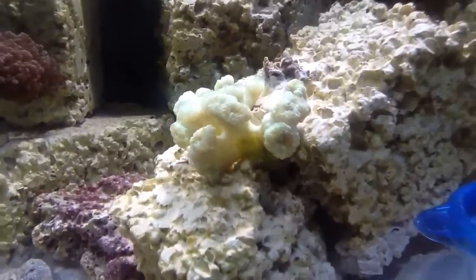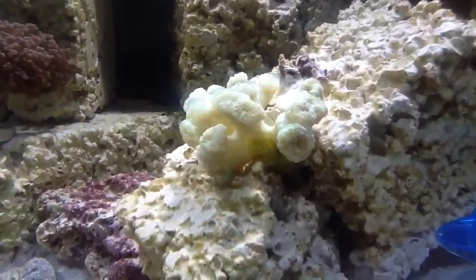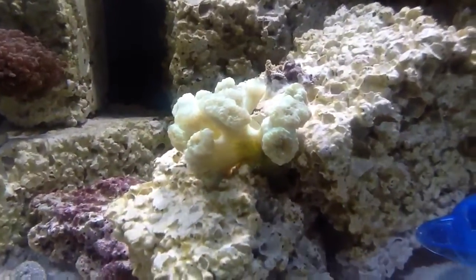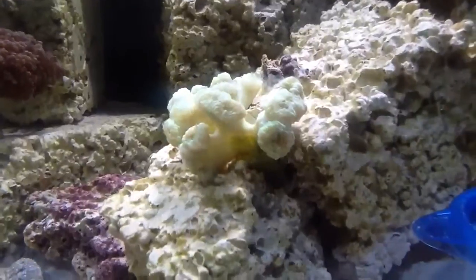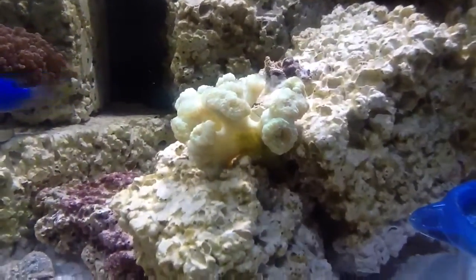About a week or two ago, I noticed there were some feeders at night. That's the first sign of life I'd seen, so I fed it a couple of times with some coral snow. And now its mouths are opening up some during the day, so I suspect this thing's going to just start recuperating.